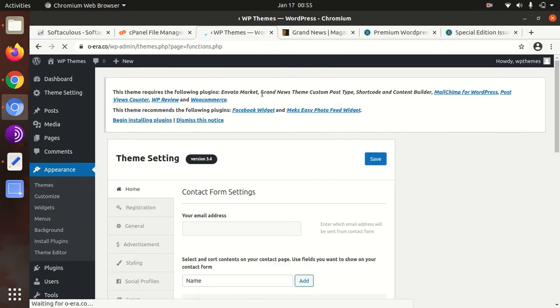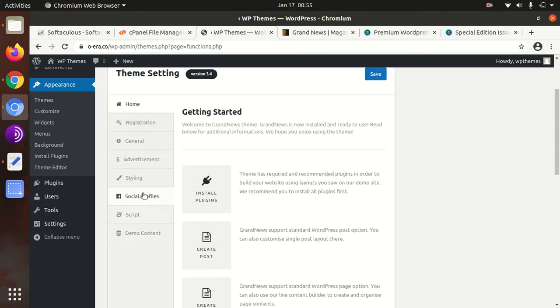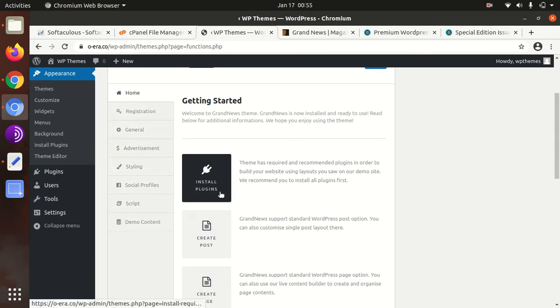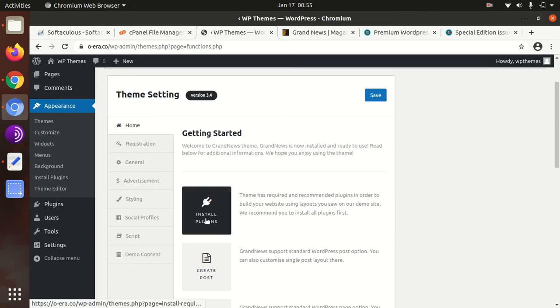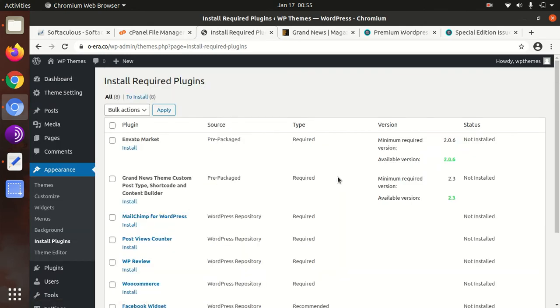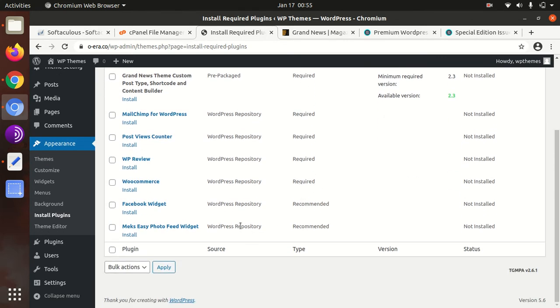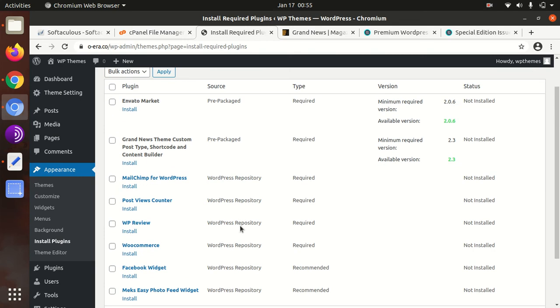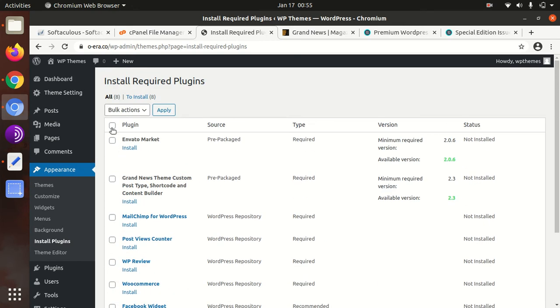Upon activation we got an alert that we need to install certain necessary plugins, and we landed on the welcome page. We will also overview these options. So first we need to install the plugins. Just click on install plugins. This is the list of plugins and mostly are required, so we will install all of them. I'm just leaving out Envato Market, it is not required here, and the rest I'm selecting to install.